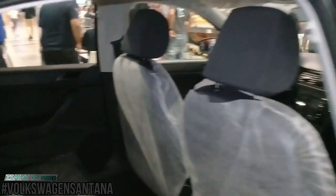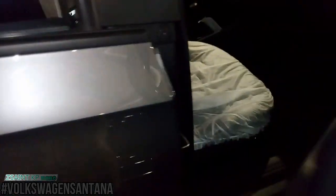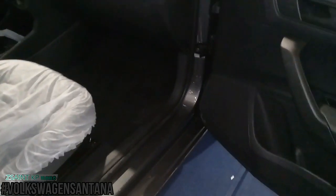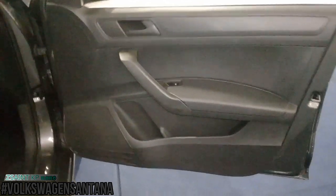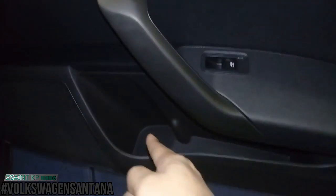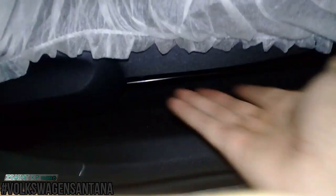The doors open quite wide in an almost 90-degree angle, which provides you easy entrance and exit. Adjustable headrest, both front and rear. Speaker down there, bottle holder, storage, window control. You have the same adjustments as found on the driver's side, but it loses out on a height adjustment.